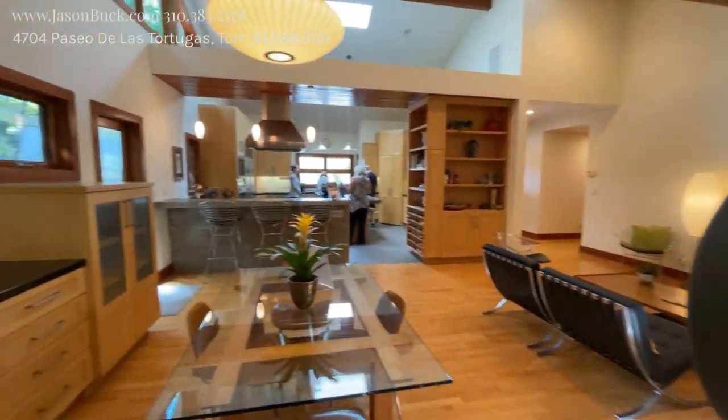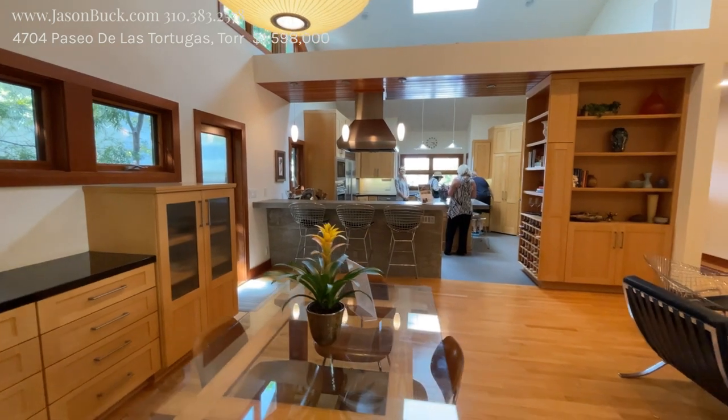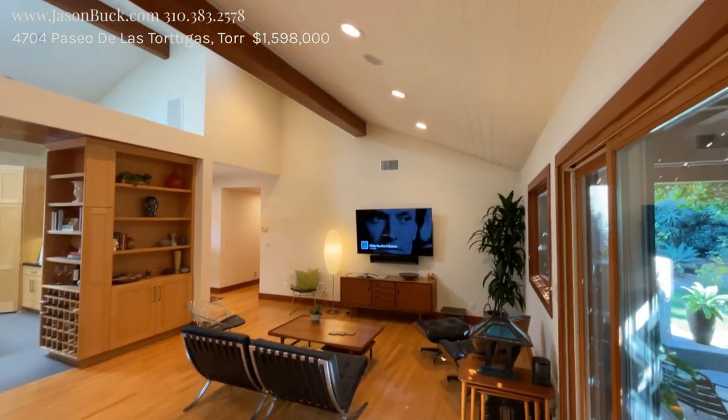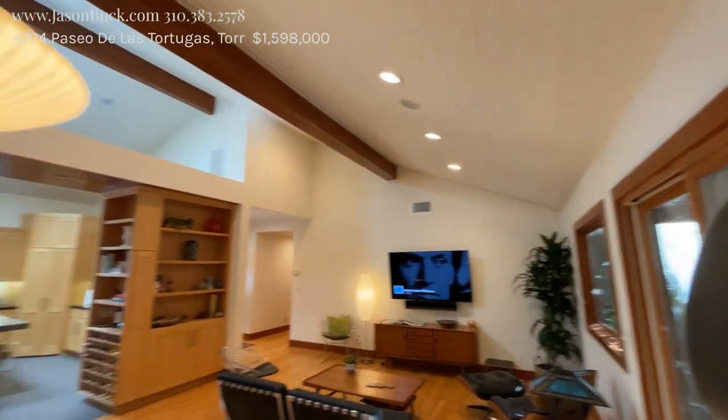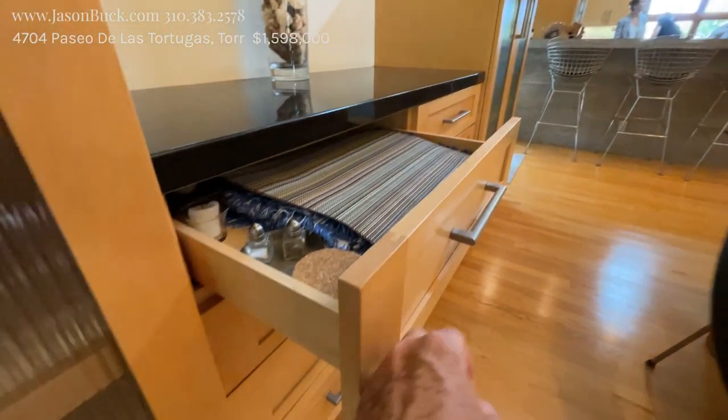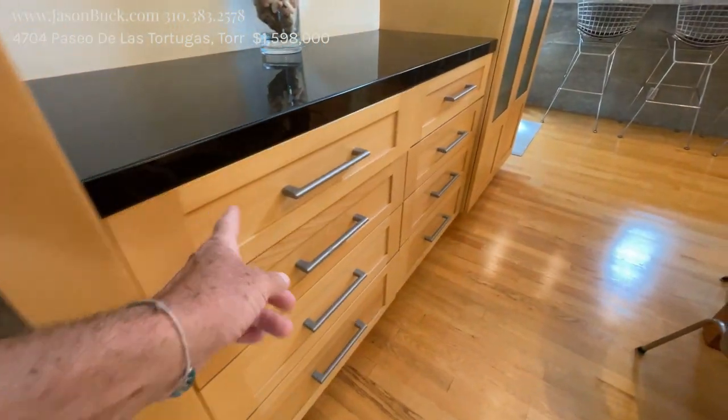So look at this room, this is beautiful. Love the ship wood here. This is really nice. You did a great job. Maple lined, real nice face here.